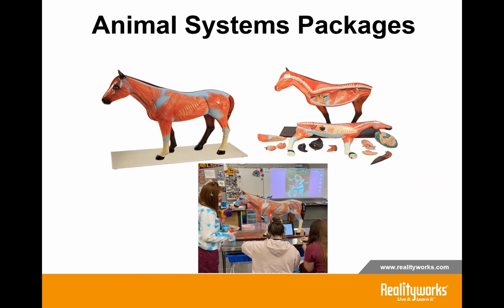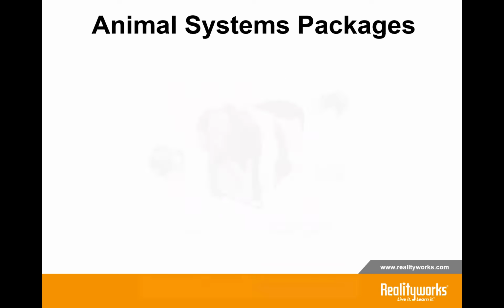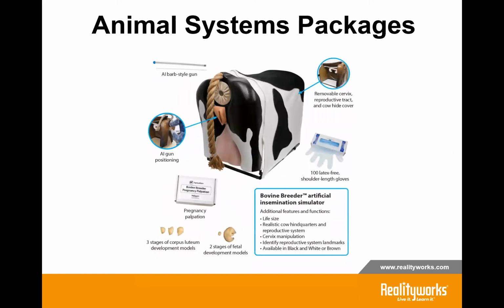The simulators allow students to practice skills repeatedly. Our educators with access to live animals have actually told us that having a simulator really helps their students build confidence and develop those skills before working on live animals. So for example, our bovine injection simulator teaches proper injection techniques, ear tagging, and growth implant basics. And our bovine breeder teaches correct cervix manipulation, AI gun positioning, and pregnancy palpation.